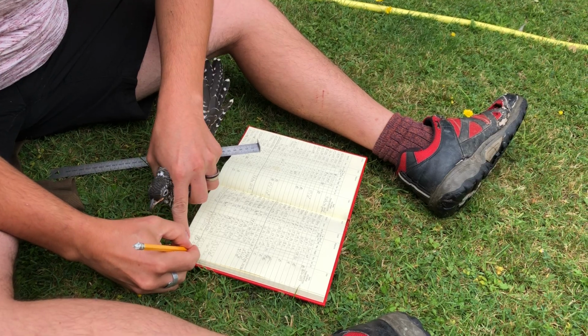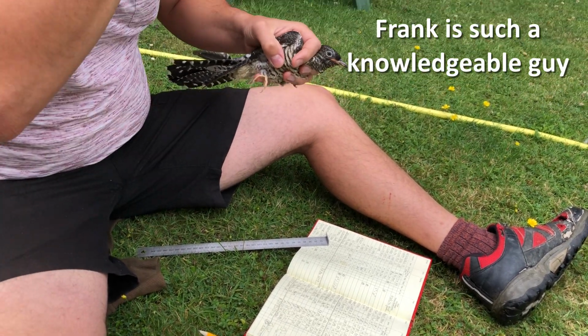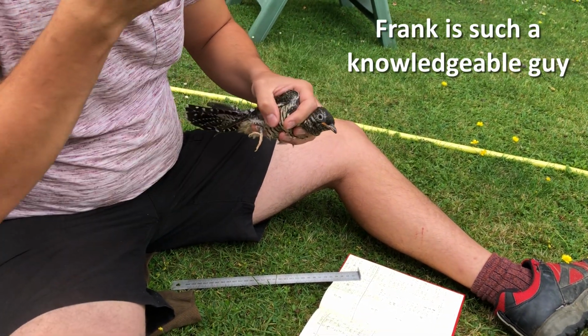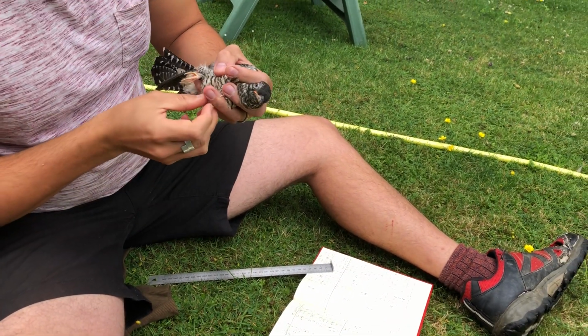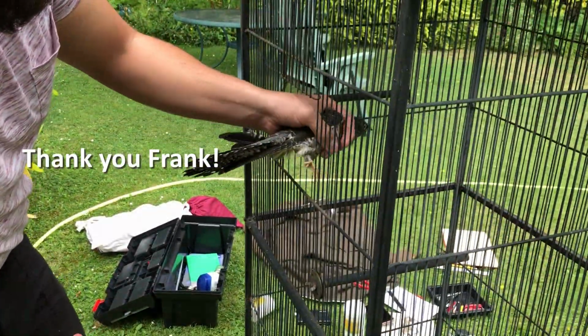So I'm just going to make a note of fat 0 because there's no fat. We wouldn't expect any fat yet anyway. Yeah, I think that's pretty much everything I need. So be ready to go. Yeah, whenever. Fantastic.